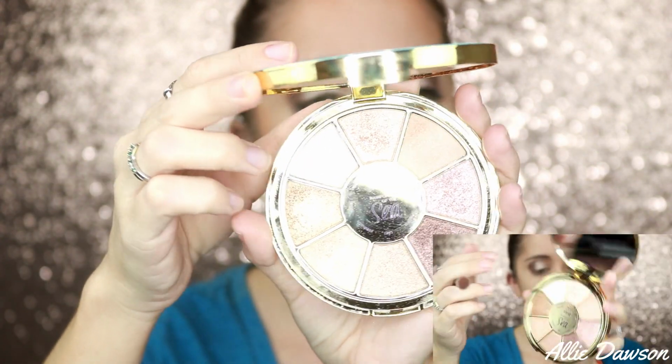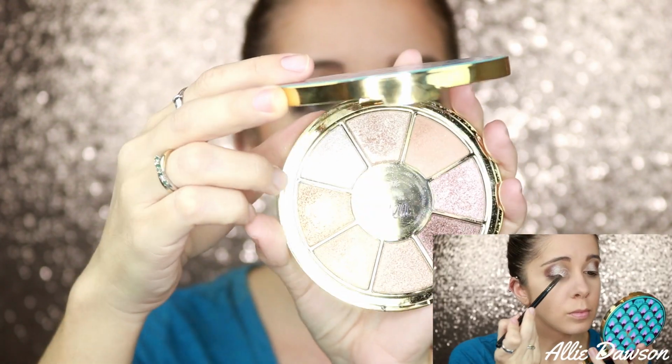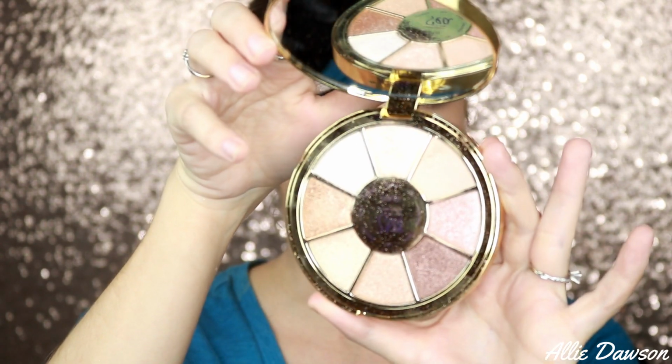I'll show you the colors. Don't mind how dirty it is, but seriously, the colors in this palette are gorgeous. Everything is shimmer shades. It is what it is, but it's a really, really gorgeous palette, and you can honestly create any gorgeous look. I don't think you can go wrong with creating any shade. It has a nice decent sized mirror, but I will say this is a really gorgeous palette.